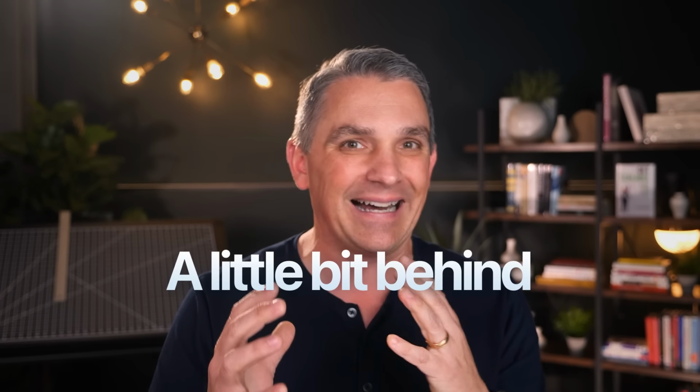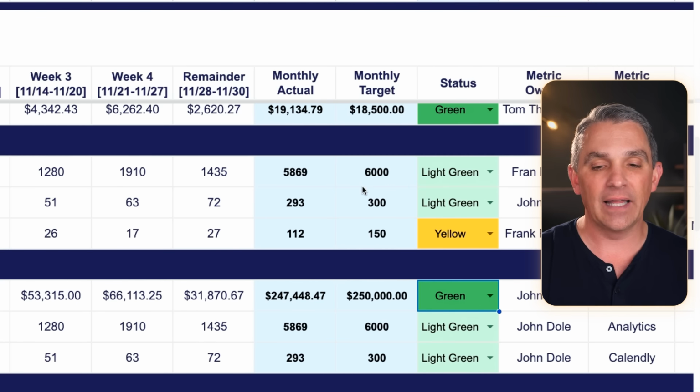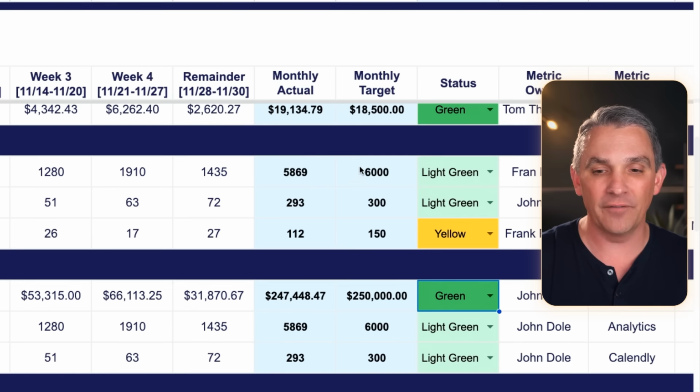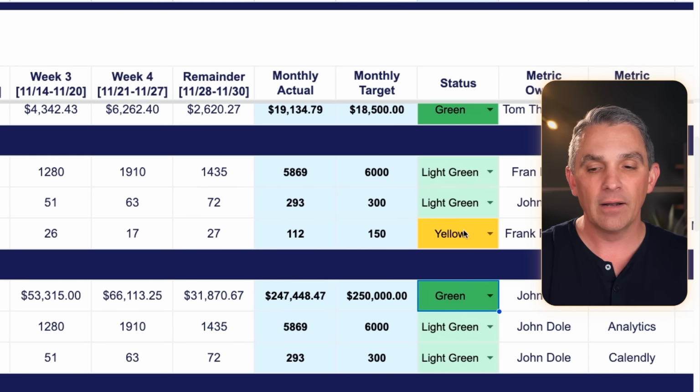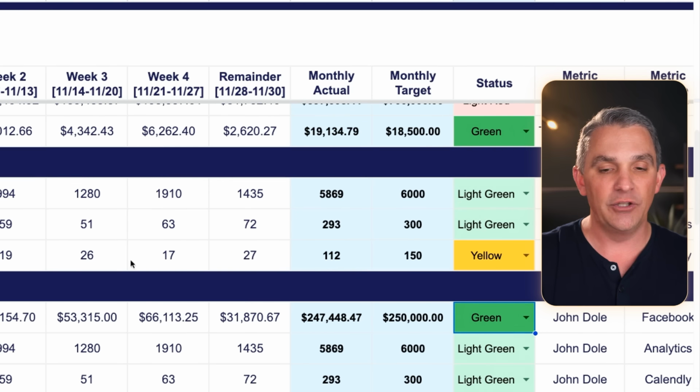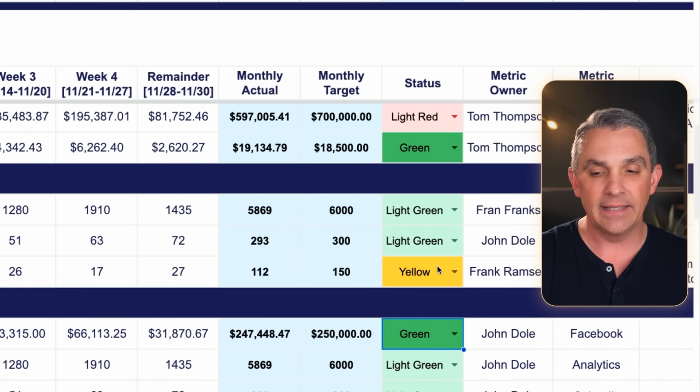If we're a little bit behind, but we believe we can catch up, then that's light green, or sometimes at the end of the month, as you can see here, missed, but didn't miss by enough, so we went ahead and let them stay light green there. Now, yellow is behind, but with a plan. So in this case, you can see this one was behind, yellow, but with a plan.